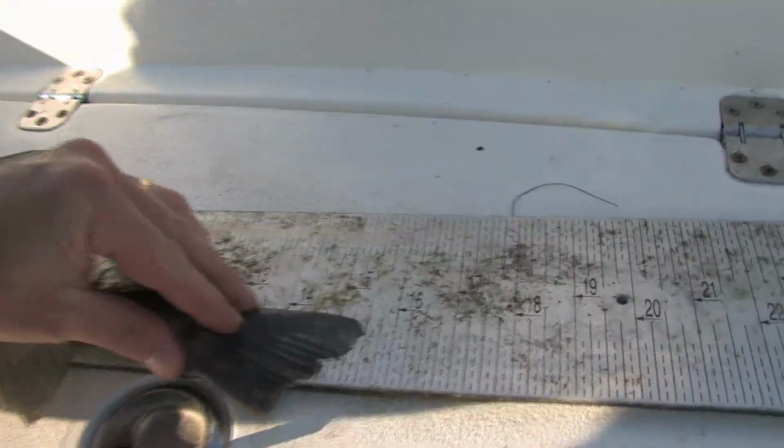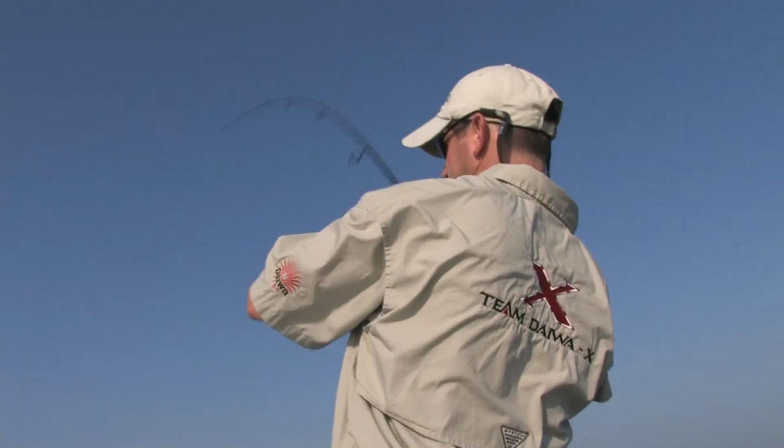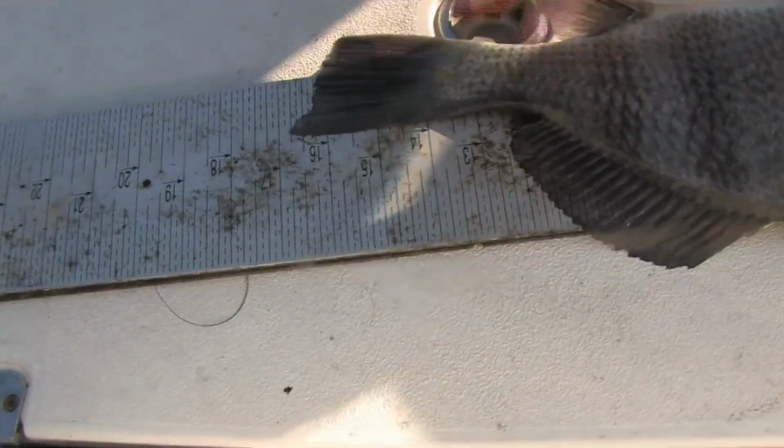That's right. Chef Michael isn't the only lucky one though. This black drum, caught by Captain Darren, barely escapes the ice chest. 15 and a half. He's junior varsity and gets a return trip. But the fishing gods, it seems, are smiling on Captain Darren today. This black drum is gonna make the first string. Yep. 16 3/4. Team player.